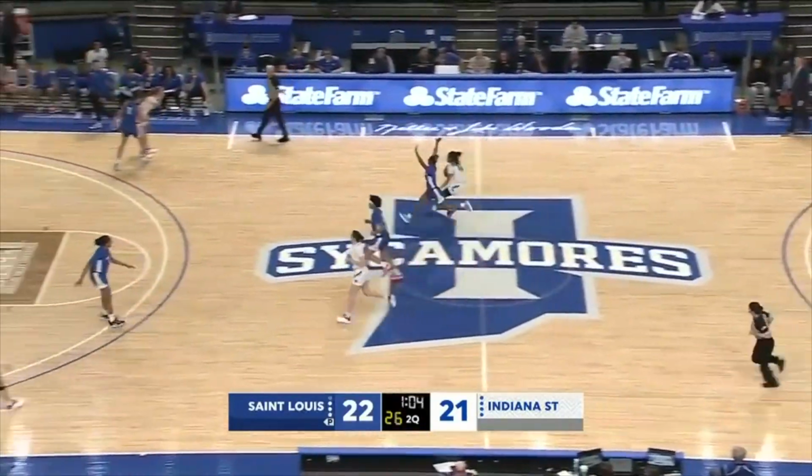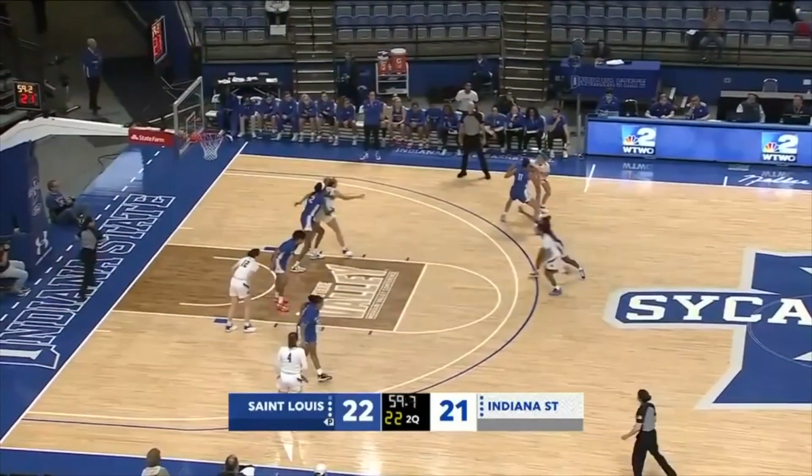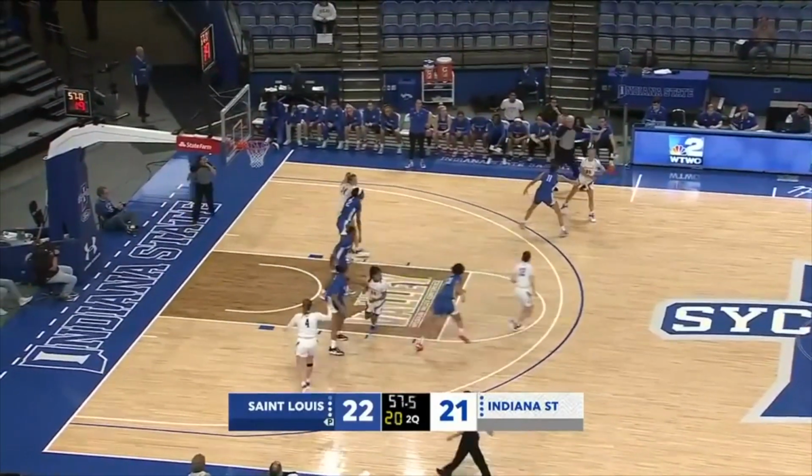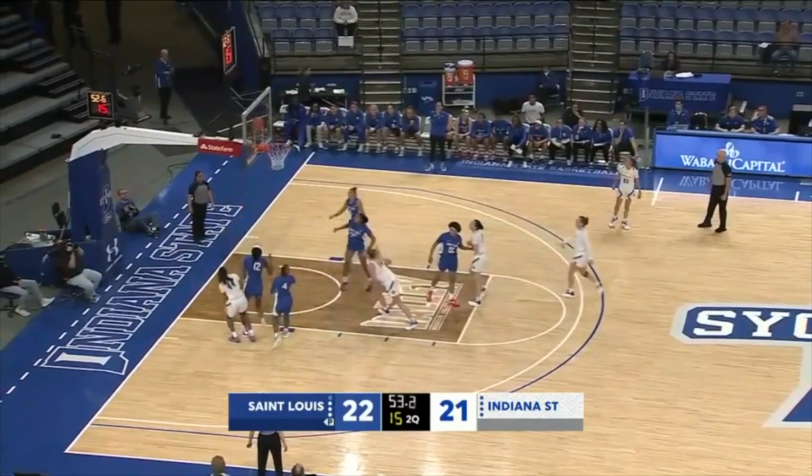Yeah, there's a lot of contact down there, probably a bit frustrating for her, but she's got to be able to keep her feet set and her eyes forward. Everyone's collapsing in on her. There's bound to be 2 or 3 players open on the outside. She's got to make that pass, get that assist.